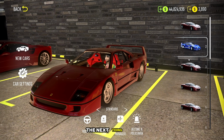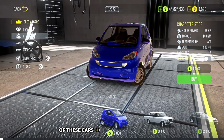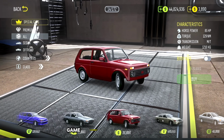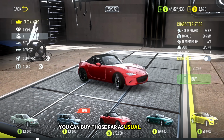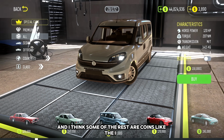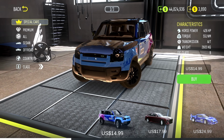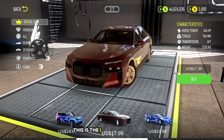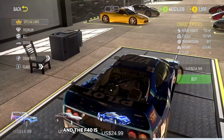Alright, so now the next thing that we're gonna have to talk about is the prices of these cars. So the rest of the new cars, I think you can definitely purchase for game currency and coins. Like, yeah, the cash and coins, you can buy those as usual. Here, like the Doblo, you can buy that for in-game cash, and I think some of the rest are coins like the i7. But you see here, you click special cars, right? And the Land Rover is gonna cost you this much. This is the i7, call it $18, yeah. And the F40 is $25.